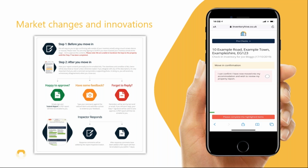And therefore, as a platform, what we wanted to do was always give tenants a way in which they can interact and feedback. So I don't want this part to become salesy on Inventory Hive's part, but it is very relevant to the COVID period at the moment. So, consider having some form of digital process that allows these things to happen remotely, whether it's capturing their signature remotely or having them provide feedback. That's something as a platform that we cover.